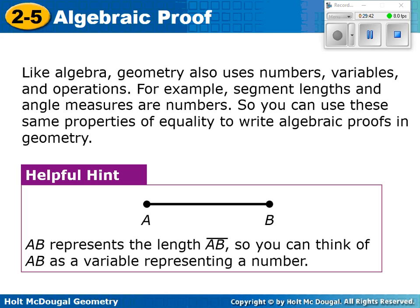Okay, so now we're going to start to look at some of these ideas for geometry. So we've looked at some algebra equations, now we're moving to geometry. Like algebra, geometry also uses numbers, variables, and operations. For example, segment lengths and angle measures are numbers, so you can use these same properties of equality to write algebraic proofs in geometry. So remember that two capital letters side by side with nothing above it means what? Distance. If it has something above it, then it's going to represent either a segment, a line, or a ray. And in this case, it is a segment. So keep that in mind.